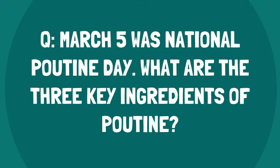Meanwhile, I will get started with our trivia question. March 5 was National Poutine Day. What are the three key ingredients of poutine? Now, if you've been in Canada for a while, or if you're just interested in Canadian culture, this should be an easy trivia question to answer. So feel free to drop your responses in the comments, and we'll share it towards the end of our segment. For now, let's start the show.